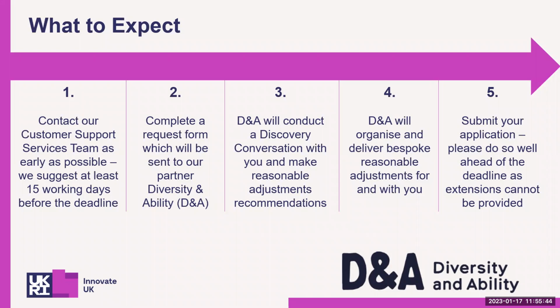So together with the customer services support team, in your own time, which is completely up to you, you can complete a request form, which will then be sent to our partner, Diversity and Ability. So Diversity and Ability will then conduct a discovery conversation with you and make reasonable adjustments and recommendations. And as a result, they will organise and deliver bespoke reasonable adjustments for you and with you. An example of this could be a couple of hours focused on reading through questions, spell checking your work, helping with planning and time management, just to name a few.